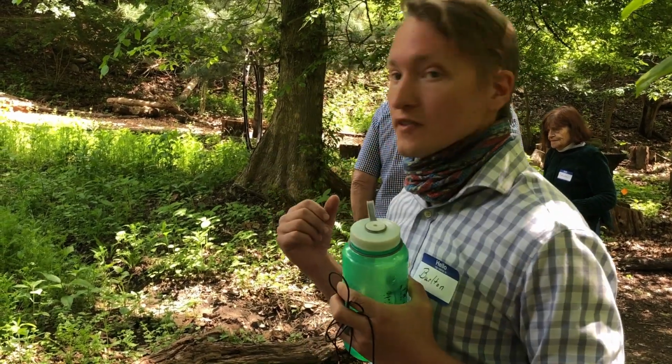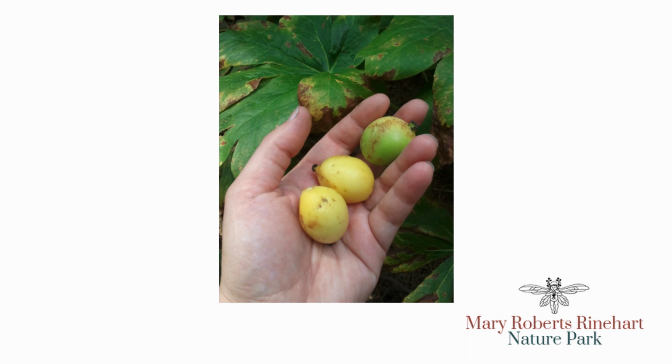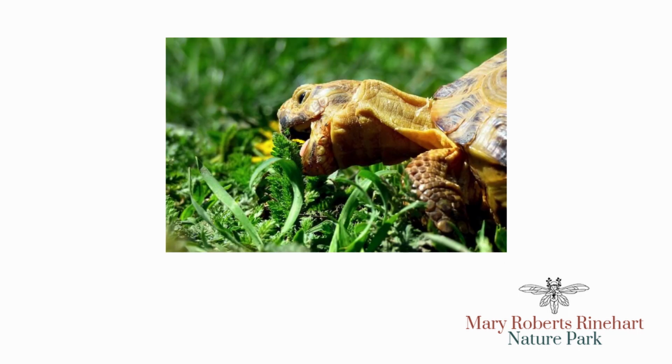And were there lots of box turtles? Box turtles eat the fruit of the mayapple. The mayapple fruit is about the size of a hen's egg and has a gelatinous pulp on the inside that tastes a lot like passion fruit. And one of the major seed dispersers are box turtles.